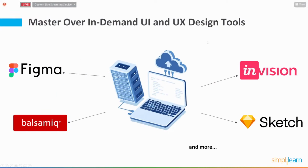You also will learn to use various tools. If you recall from that example job description that I put up, a couple of the tools that they called for, Figma and Sketch, are very important tools in UI UX design. And those tools, InVision, Balsamiq, and more, are tools that you will use in the projects and labs for this program. And you'll be called on to use them all in your capstone project.